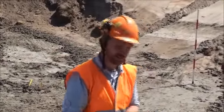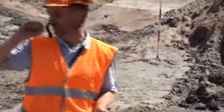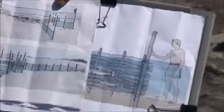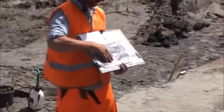Then we get the old fence system with all the poles. We're clearing three excavations, a little area with red and white tape. We had excavated quite a large area of the fishing fence.